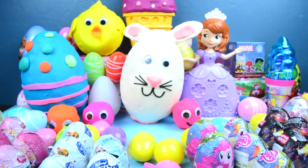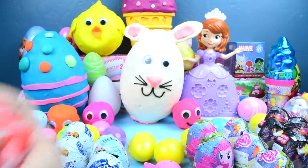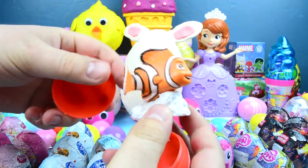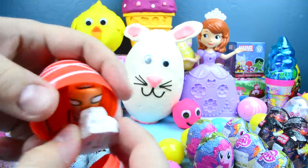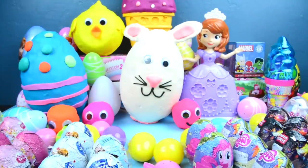Okay, so let's go with this orange egg behind the bunny rabbit. Cool. I wonder what's in these. We'll find out soon enough. I guess we will. Nemo. Who's excited for the new Nemo movie they are coming out with? Me. Finding Dory. That'll be fun to watch. All right.